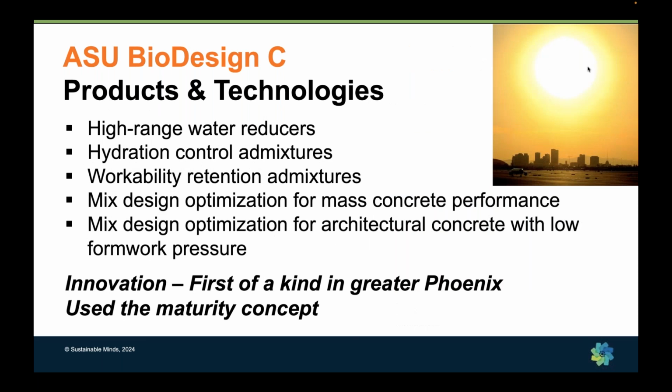And how did we do that? Again, you see high range water reducers, hydration and workability retention to manage the heat. We optimized one set of mixes for the walls and the foundation, another set of mixes for the architectural concrete. This building was first of its kind in Greater Phoenix to keep a normal schedule and use these high volume replacement mixes.